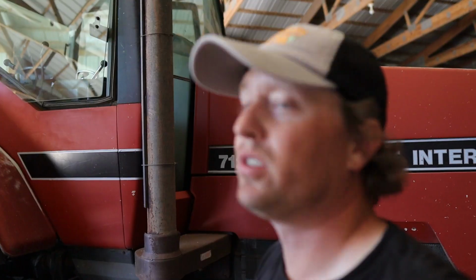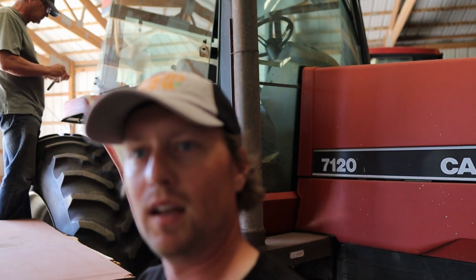There's just a couple bolts that hold it on the corners. Looks good. We're just gonna tighten it up and make sure it's on there good. But that's another job done. All right, now that we got that window in, that's good. Dad is staying here in the shed to tighten it up. Make sure everything's where it's supposed to be and tight.